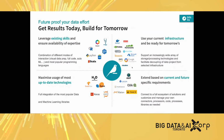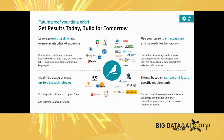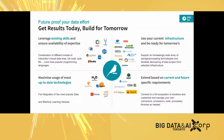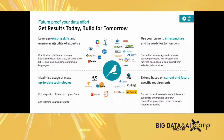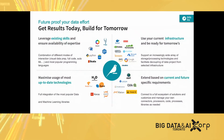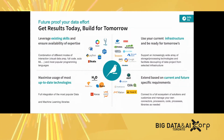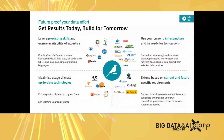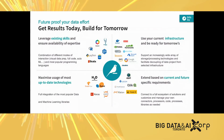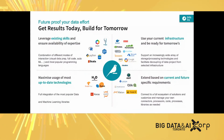What we've built, we believe, future-proofs all of the effort you put in today for the future, because you can leverage existing skills and ensure availability of expertise with the knowledge your individual users will bring in languages like Python, R, SQL, and more, while using your current infrastructure, but also be available and open to potentially the infrastructure of tomorrow, maximizing the usage of most of your up-to-date technologies, whether they're open source or proprietary, and extending the capabilities of other tools that you may be already using, like Power BI or Tableau, etc. We really connect to a full ecosystem of languages, infrastructure, and business tools to make that end-to-end vision possible.